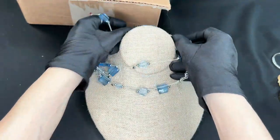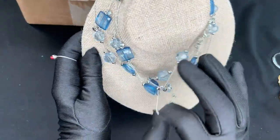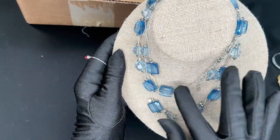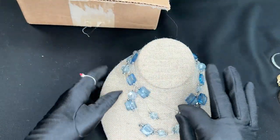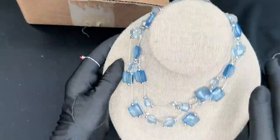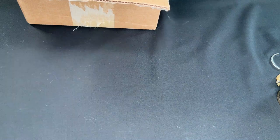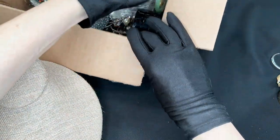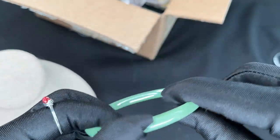So let's put this on the form. See how that looks. Yeah, I mean, you could probably triplify it. Not bad, not bad. It's very pretty, very contemporary. Let's see here. Yeah, I like this one too. Those colors. I love those blue colors. So pretty. That looks pretty. It looks like jade. I don't think it is, but it's pretty.